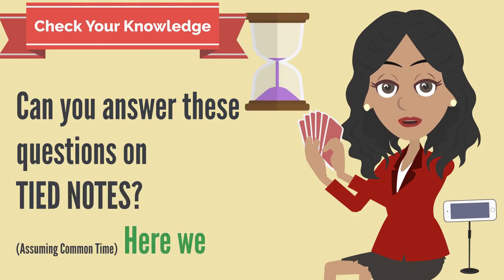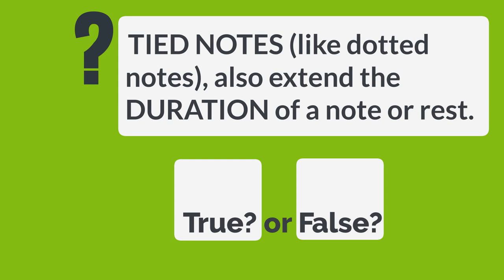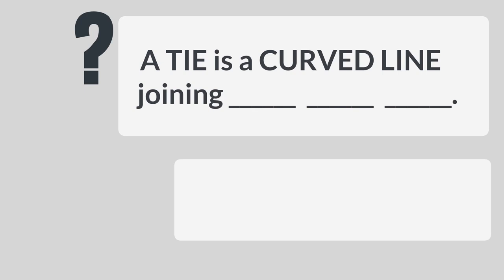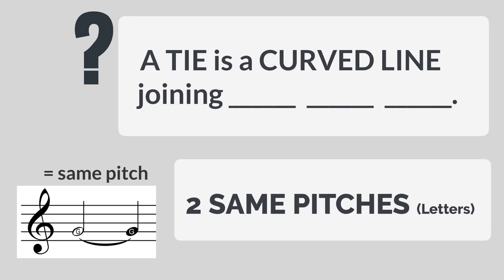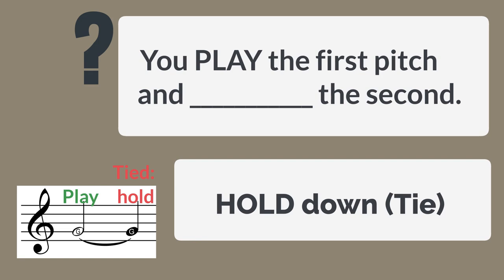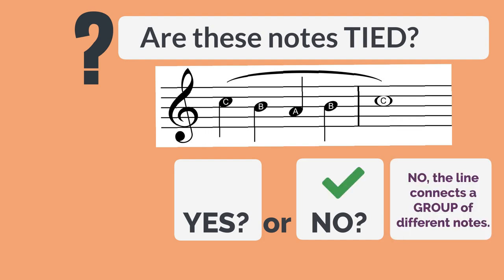Can you answer these quick questions on tied notes? Here we go. Tied notes, like dotted notes, also extend the duration of a note or rest. True, you add the value of the first plus the second note. A tie is a curved line joining blank, blank, blank. Two same pitches. You play the first pitch and blank the second. Hold the second. Are these notes tied? No, the line connects a group of different notes.